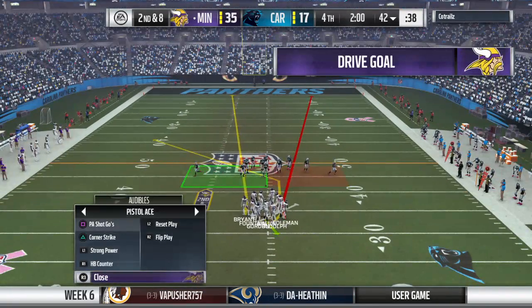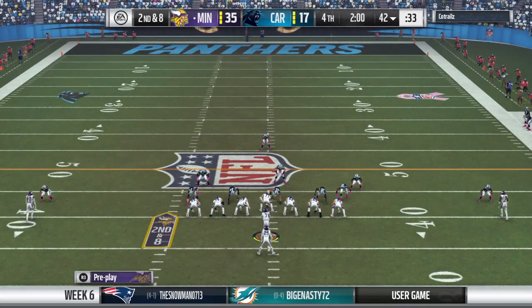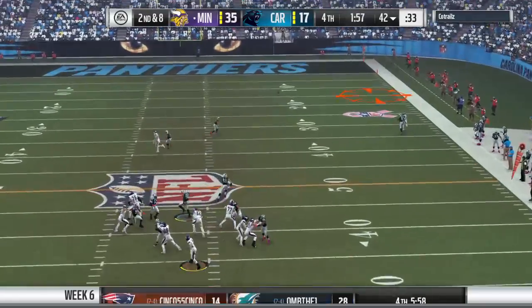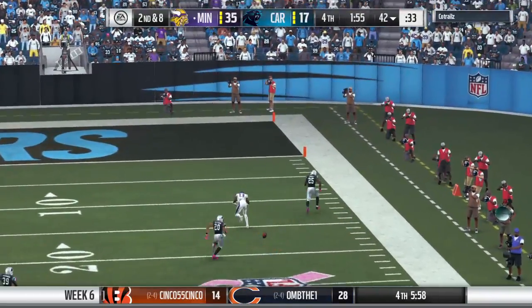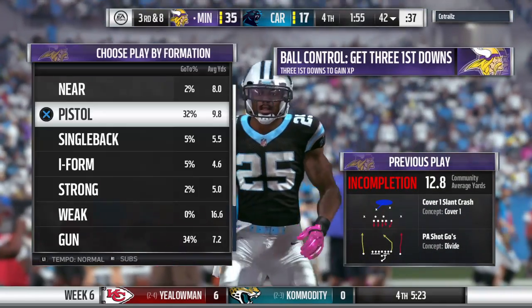And they still need 8 yards for the first here on 2nd down. Another pistol look here. On play action, Winston, deep drop, going up top. And they went for a big play through the air on 2nd down. Couldn't connect. Now it's 3rd.